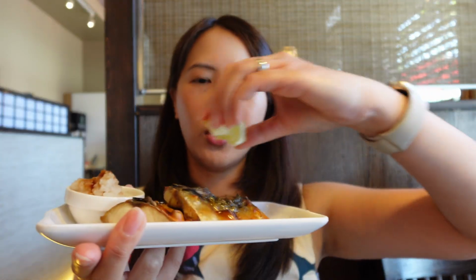And I also ordered some grilled mackerel. Wow, let me squeeze some lemon juice. Whoa, the skin is so crispy. And grab some radish. They grill it to perfection with a little bit of salt, but then it balanced so well with the radish sauce. Wow, I haven't had mackerel this good for a long time.